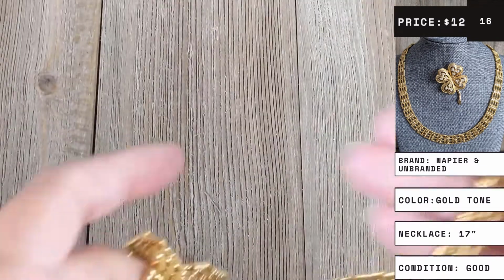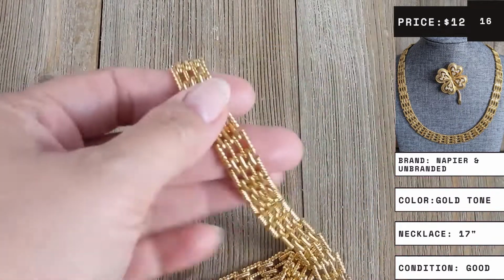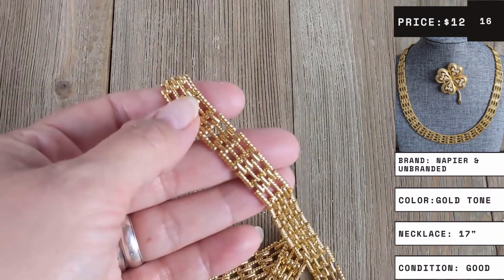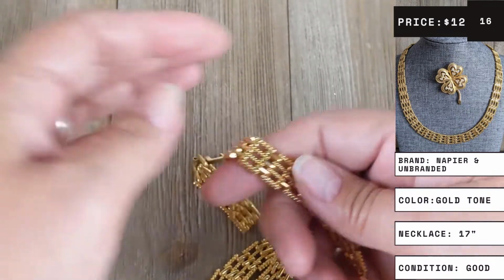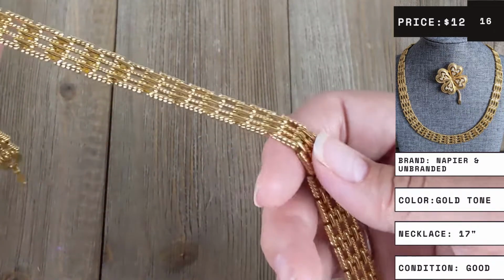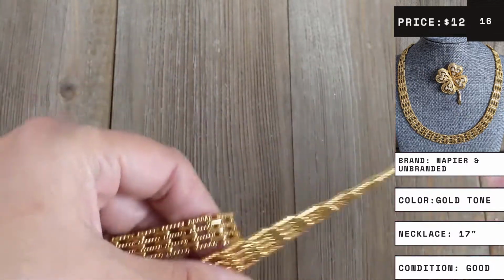Here we go again. And there's no wear on this. Let me bring this out. Hopefully I'm not giving you guys vertigo. So there's no wear on here. Whoever the previous owner was, it doesn't look like it's ever been worn. So it's in very good shape.